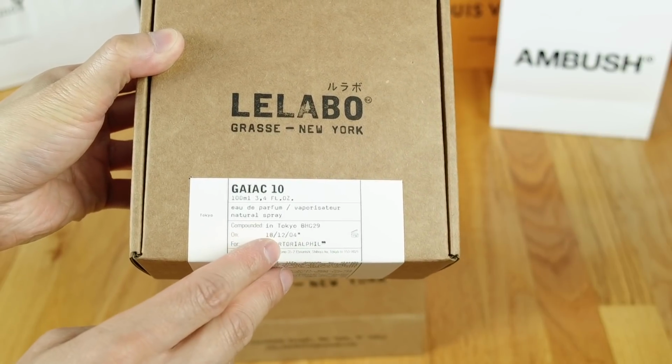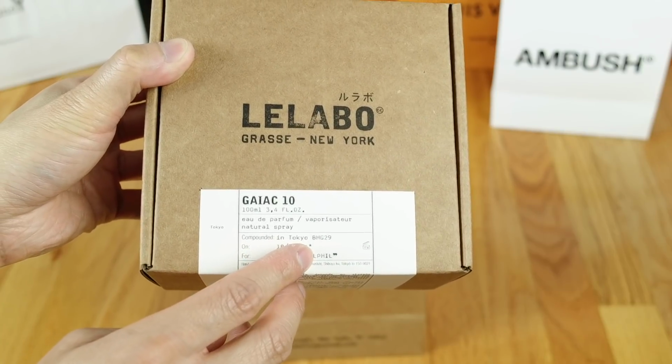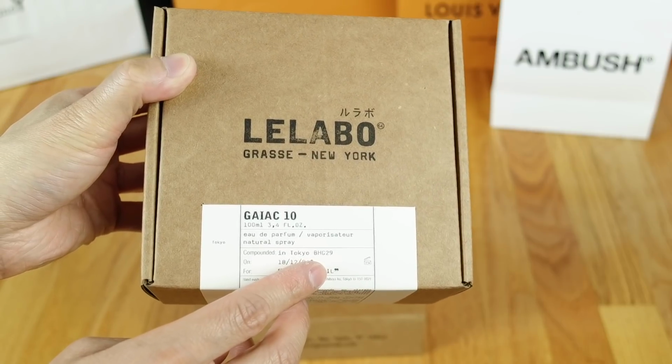So you can see it was formulated on December 4th, 2018 in Tokyo. This is their Ginza store. It's technically part of Ginza 6, but it's on the outside.